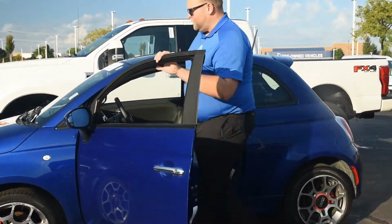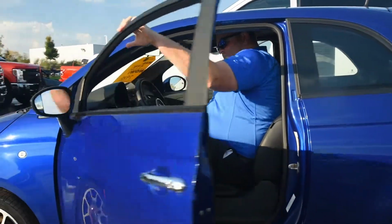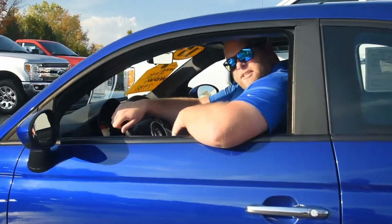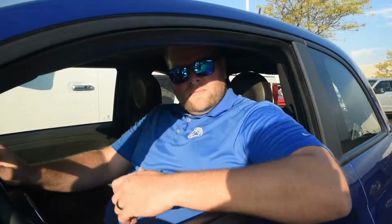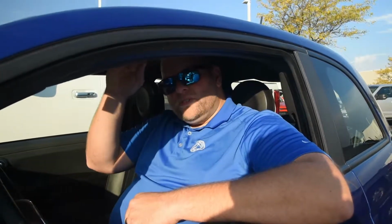Here we go. Didn't expect that, did you? Okay, now, am I in this car? Yes, I am. Is it comfortable? Not exactly. I have almost no headroom. This has a sunroof. If you open the sunroof, you'd see the top of my head sticking out.